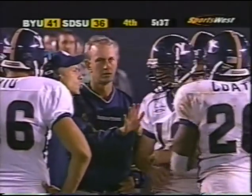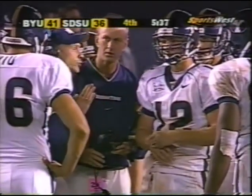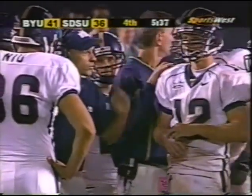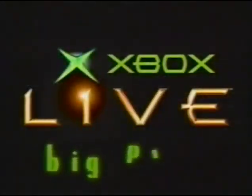There's a couple of great offensive minds, three great offensive minds if you include the young John Beck, Robbie Bosco, and Gary Crowton in there. Well, it looks like they're talking about some type of a throw.